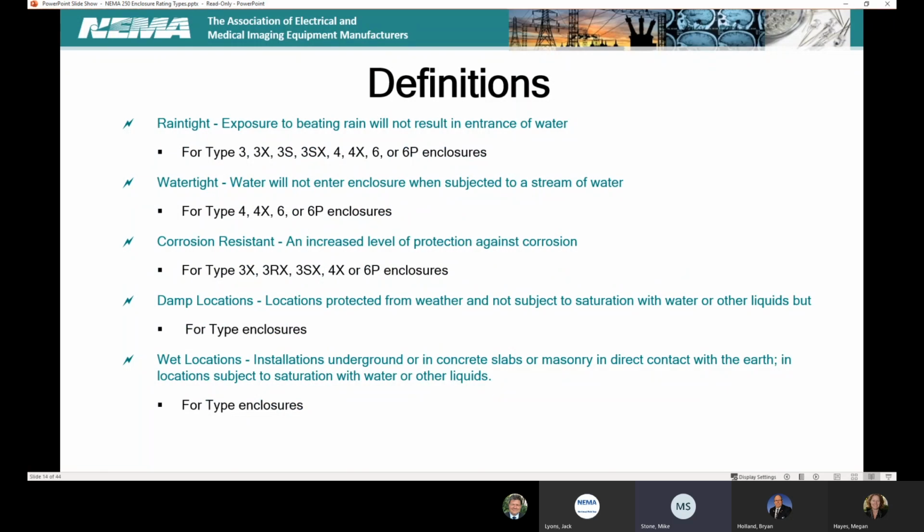And then watertight. Watertight is different than rain tight. Watertight is where water will not enter the enclosure when subjected to a stream of water. So that's your type 4s and your type 6s.